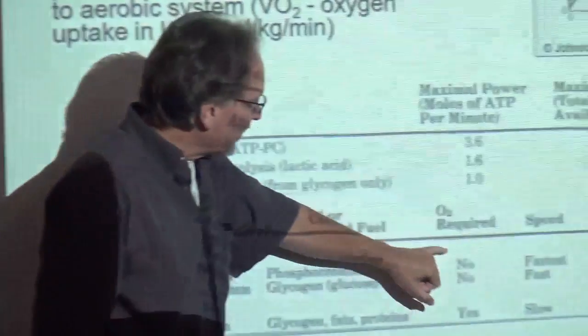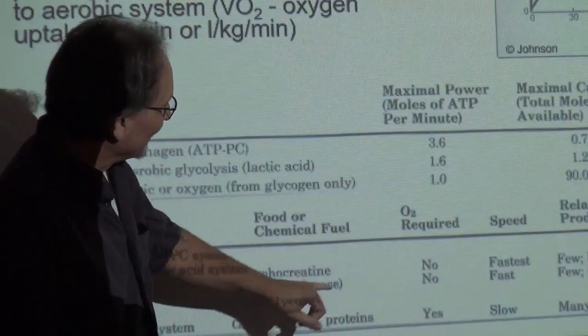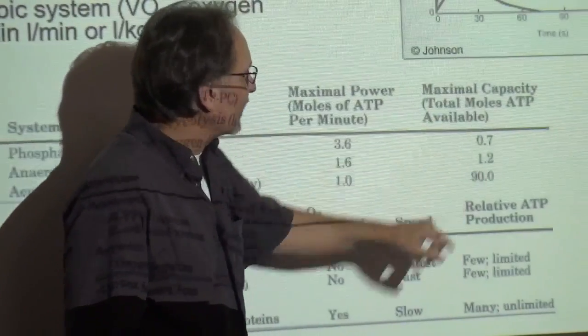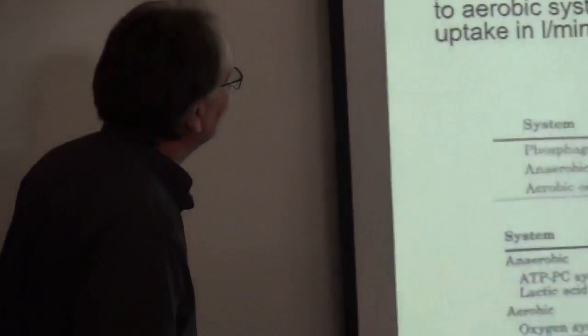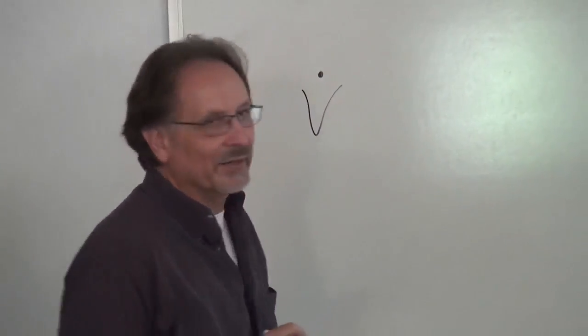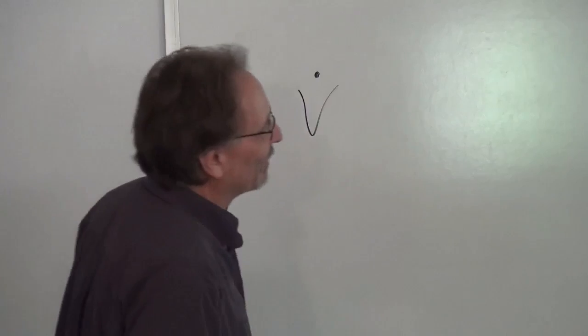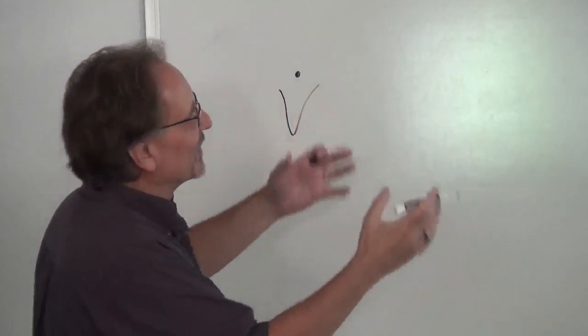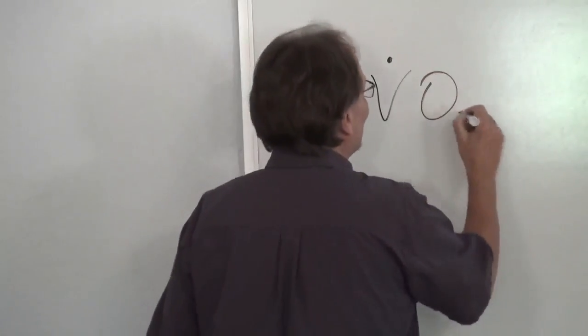And this is just a little bit more information on it, whether oxygen is required, kind of already talked about, how quick it is, and the ATP production, which is kind of covered right here. The only other thing that I want to mention off of the slide is the idea of VO2. What I have in the middle there is actually supposed to have a dot over it. I couldn't figure out how to do it in PowerPoint. You can do it in equation, but then it would have messed up my slides. But what it's supposed to be is VO2.